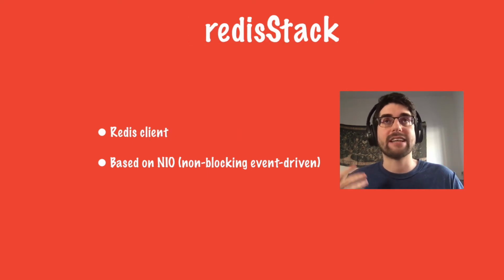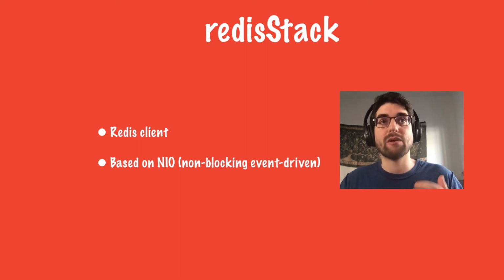After that, we had RediStack, which is a Redis client in a similar vein as Postgres, but for Redis, also built on top of SwiftNIO.